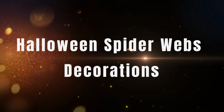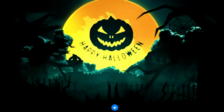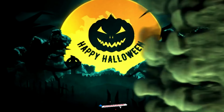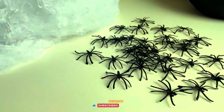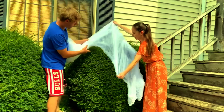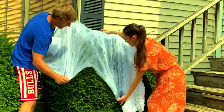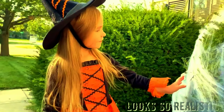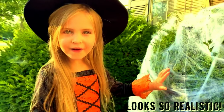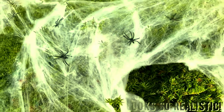Halloween spider webs decorations. Transform your home into a spine-chilling haunted house with the 1,400 square feet Halloween spider webs decorations. This massive, super stretchy cobweb covers both indoor and outdoor spaces, creating a creepy atmosphere for trick-or-treaters and Halloween parties. The 1,400 square feet web is versatile, allowing you to stretch it across walls, windows, and trees to craft a haunting scene anywhere. As a bonus, you get 150 extra fake spiders, adding a realistic, eerie touch that will send shivers down your guests' spines.